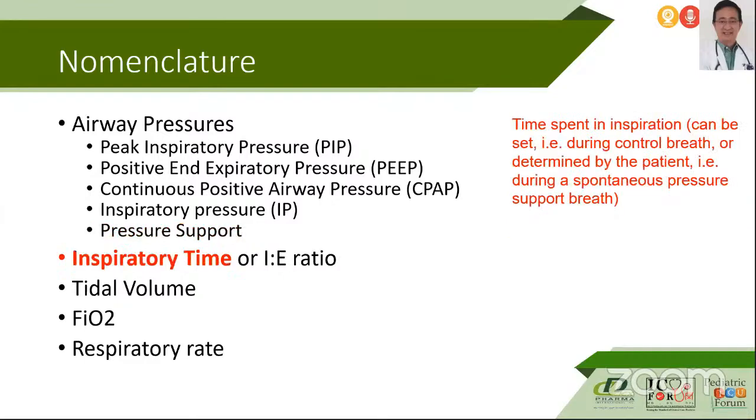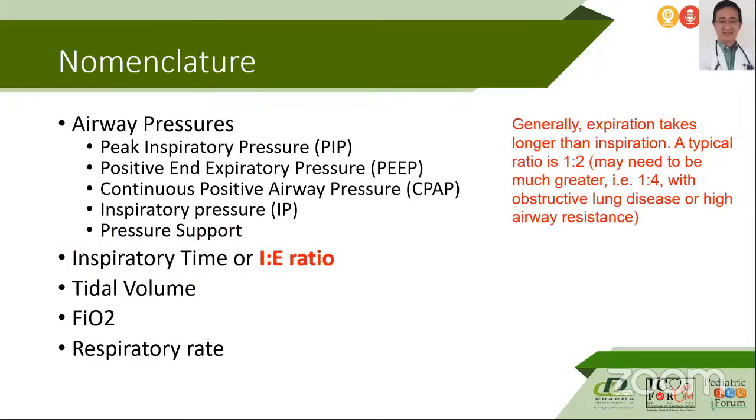So when a patient breathes on his own, you're giving little flow, and that provides your pressure support. Inspiratory time, of course, is the time spent during inspiration, and IE ratio is, of course, the ratio between inspiration and expiration, and it's usually around 1:2 or 1:3. But depending on the illness, let's say, for example, for asthma, you have a longer expiratory time rather than just 1:2 or 1:3.